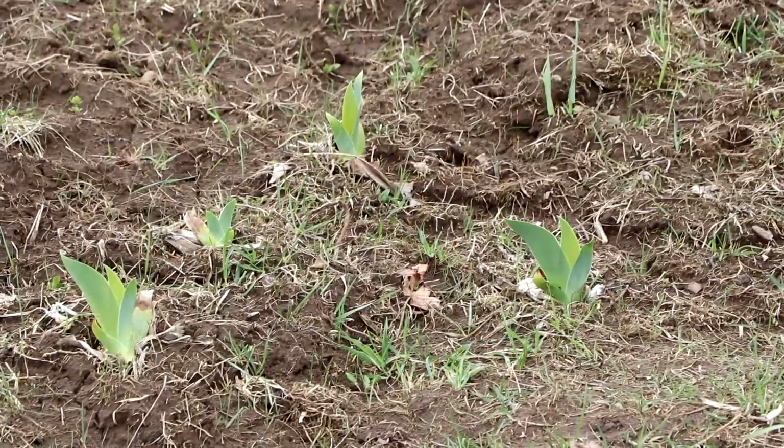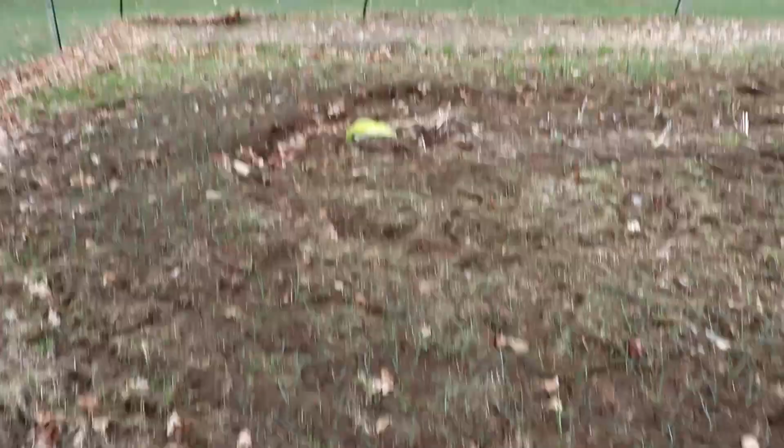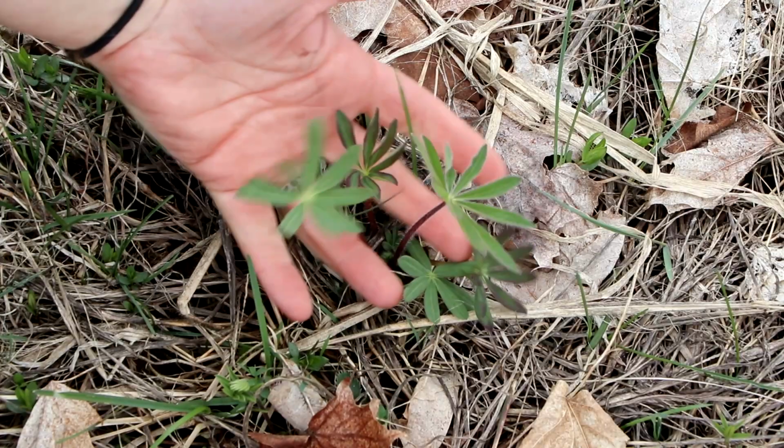A lot of them recovered. The allium is going nuts. It's huge. And remember, guys, this goes all the way around. It's kind of intense how much allium is actually growing up. The tiny lupine is no longer tiny. I'm very happy with this.